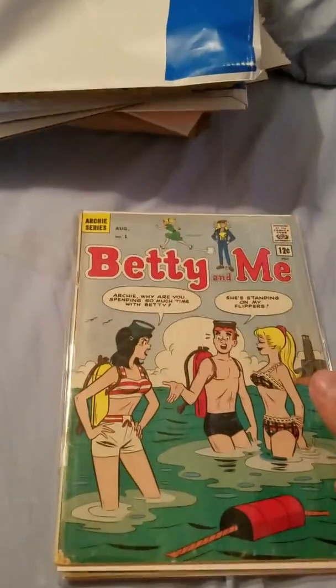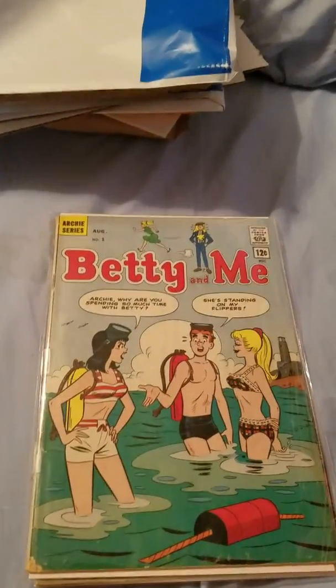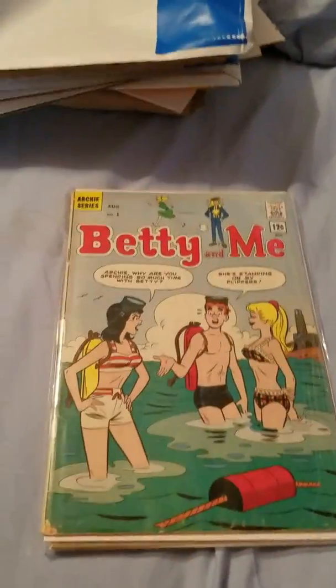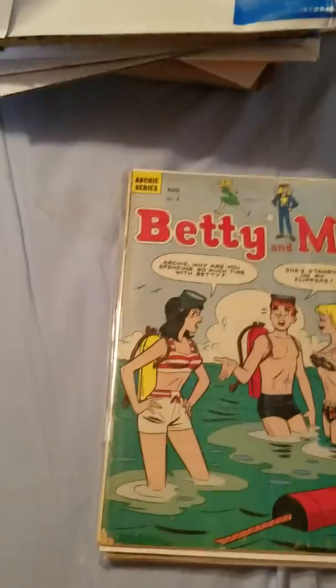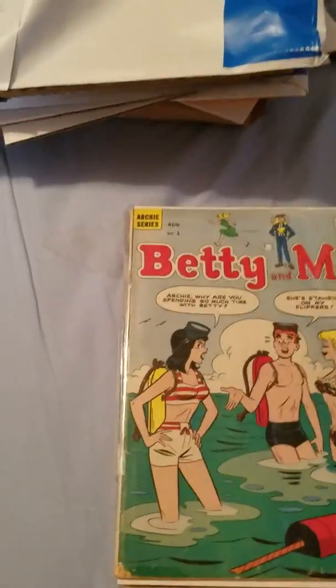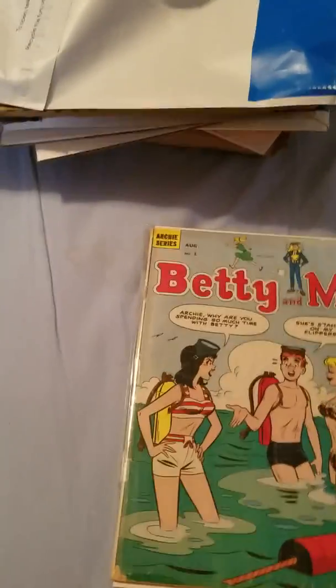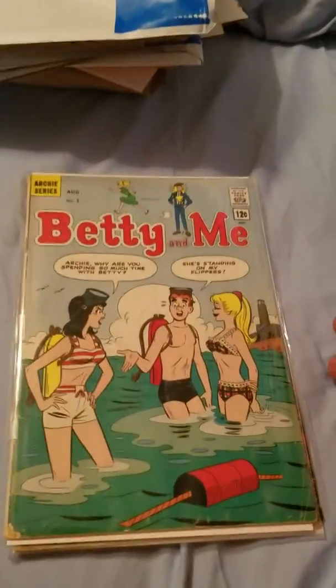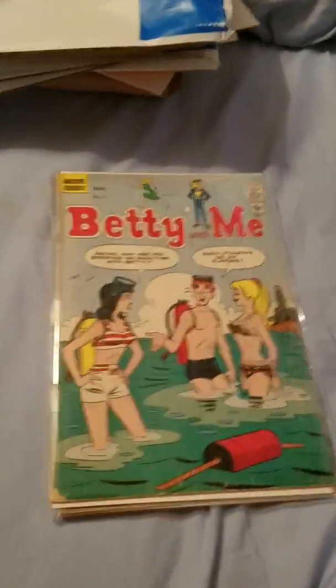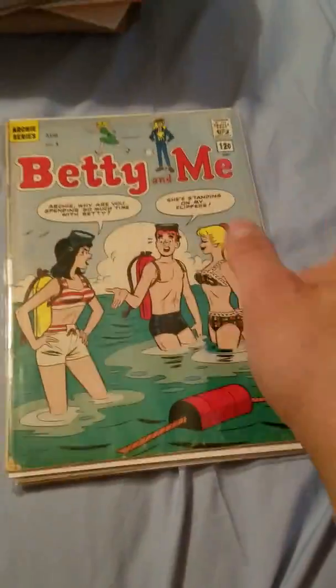That whole series is dollar bin material, really. You can find them in dollar bins at the cons all the time. These you can't find. Betty and Me's you can't find in dollar bins. You maybe can find some low grade ones for $1.99, $1.50, $2, but the higher you go in the series, the harder it gets. But that's the grail I want to get.